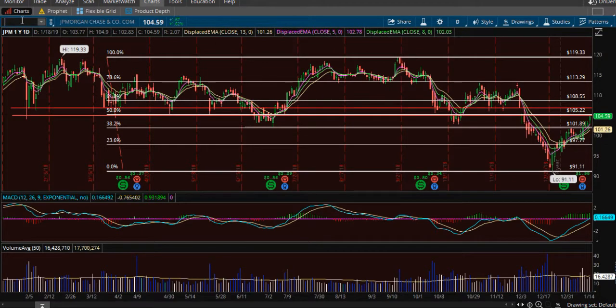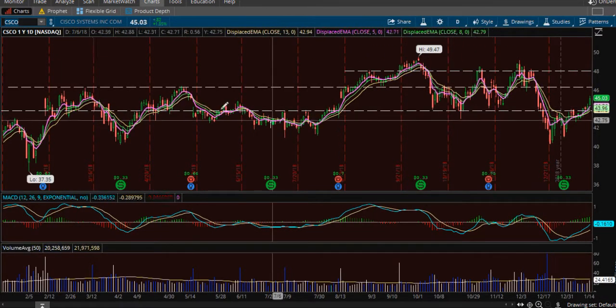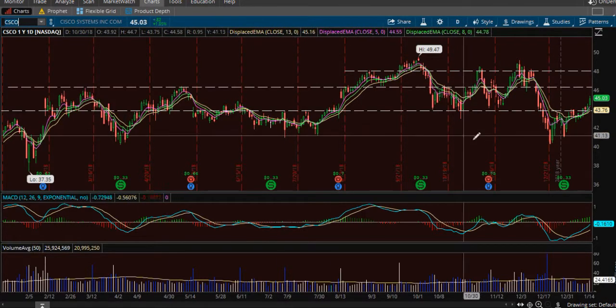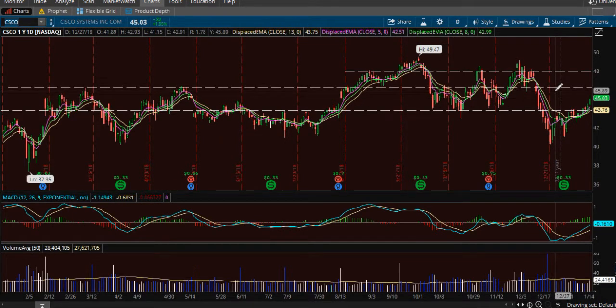Another one I wanted to look at, similar setup. We'll go over to Cisco. Strong stock, strong uptrend. Broke out of resistance here. We've got the uptrend on the MACD, uptrend on the EMAs. Chart resistance, the next really powerful one is at 46.33. This isn't a very volatile stock, but it does have options that are fairly cheap, and it moves pretty strong with the overall market.